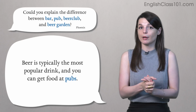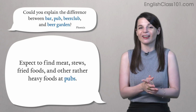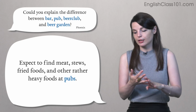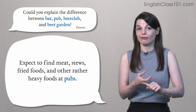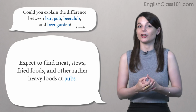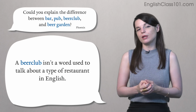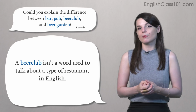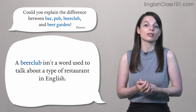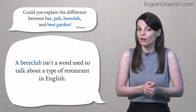And you can get food at a pub. It's usually not super healthy. It's usually fried foods or meat or maybe stews, that kind of thing. So it's often this very hearty kind of home-style cooking at pubs. A beer club is not something that we have, at least in the US. That's not a word that we really use in English.